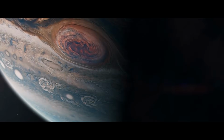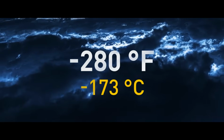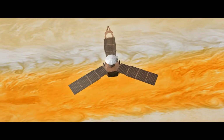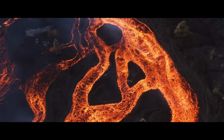The Great Red Spot is colder than the rest of the atmosphere. And keep in mind that Jupiter's temperatures are negative 280 degrees Fahrenheit in the upper cloud layers. On the other hand, the closer to the core, the hotter it gets. Mysteriously, the highest temperatures ever recorded on the gas giant occurred in the atmosphere right above the Great Red Spot. They were higher than the temperature of lava on our planet.